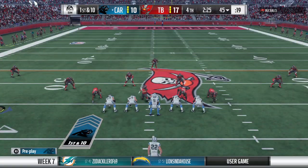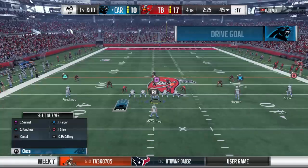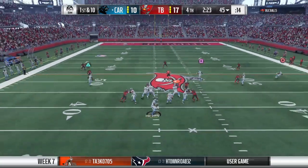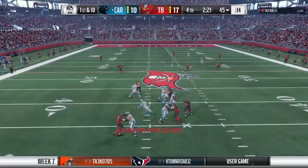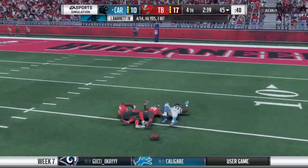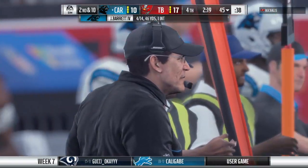They'll bring a receiver in motion right. They'll look to throw here on 1st down. He'll rifle this one deep right side, and it drops down incomplete. Thought he might have had it.